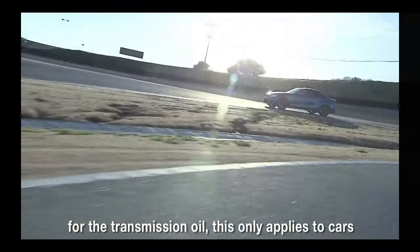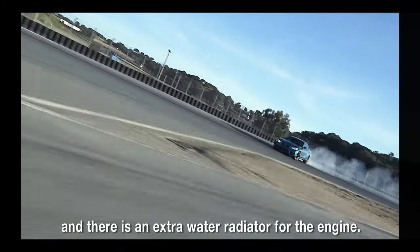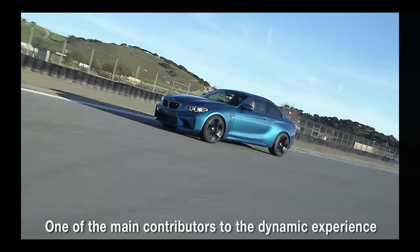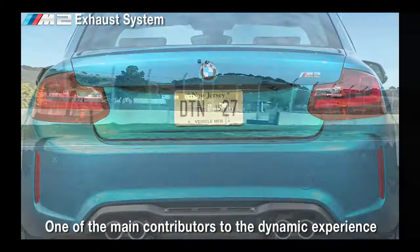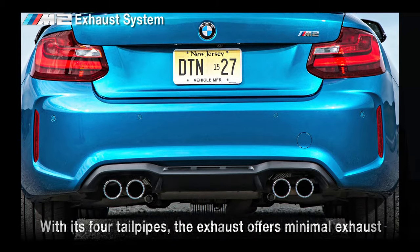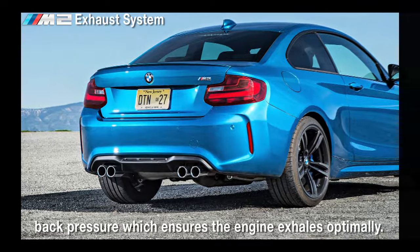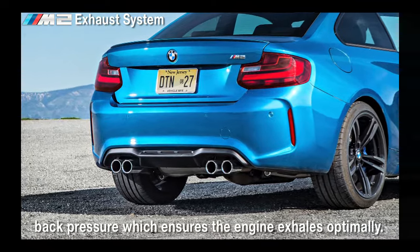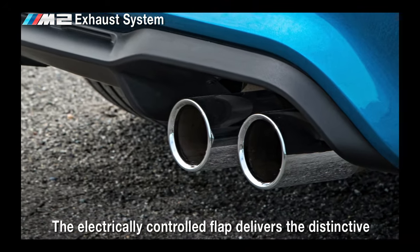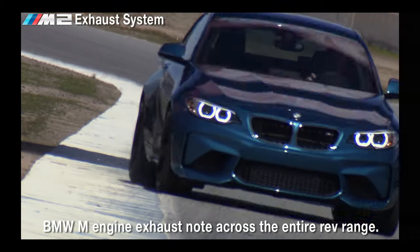This only applies to cars fitted with MDCT, the dual clutch transmission, and there's an extra water radiator for the engine. One of the main contributions to the dynamic experience is the M2's optimized exhaust with a special flap system. With its four tailpipes, the exhaust offers minimal exhaust back pressure, which ensures the engine exhales optimally. The electronically controlled flap delivers the distinctive BMW M engine exhaust note across the entire rev range.